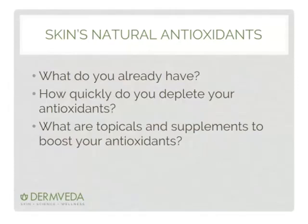Your body naturally makes vitamin E. Your body naturally has vitamin C. How quickly do you deplete your antioxidants? You might not realize this, but even before you sunburn, even before you turn red, you are depleting your natural antioxidants. And I'll show some of the data that might be very surprising.